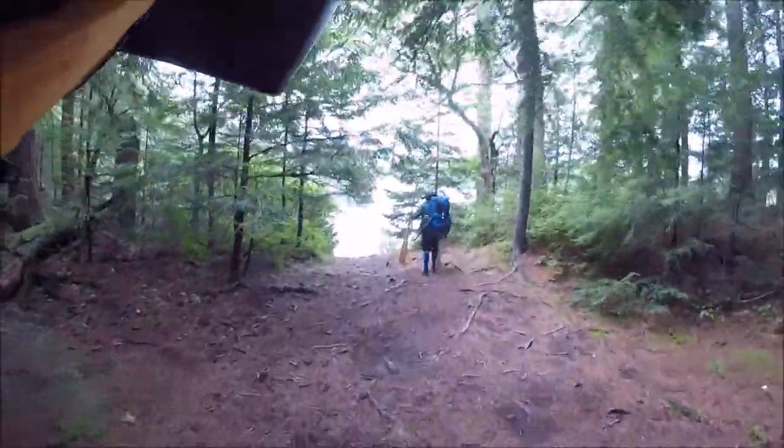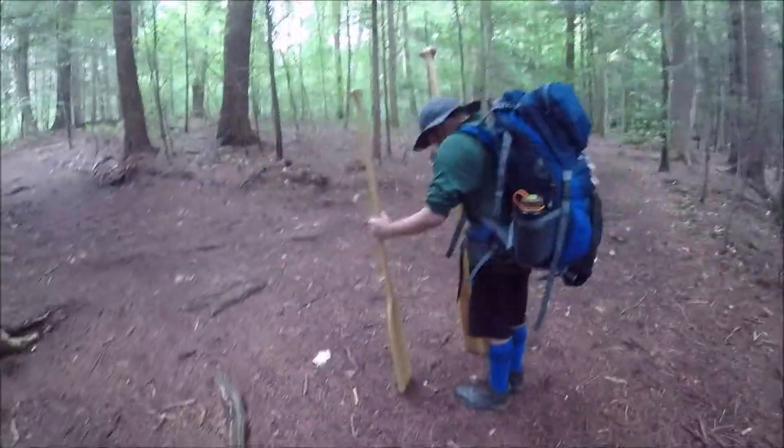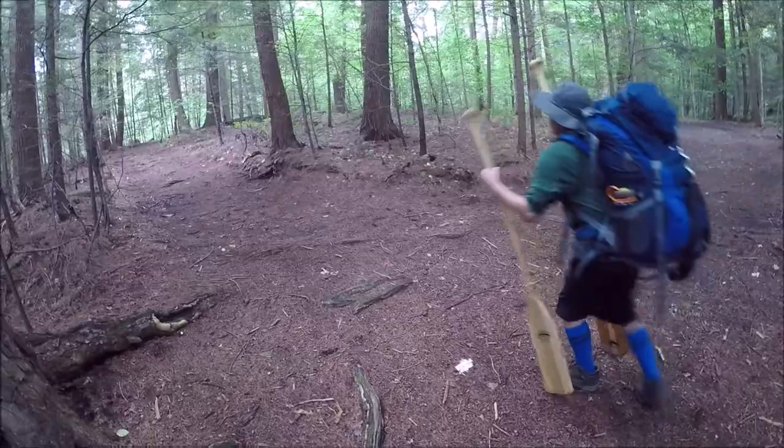Hey, did you find some water? So we're on the whole portage, and there's a split in the road. So let's go to the left and see what this goes to.